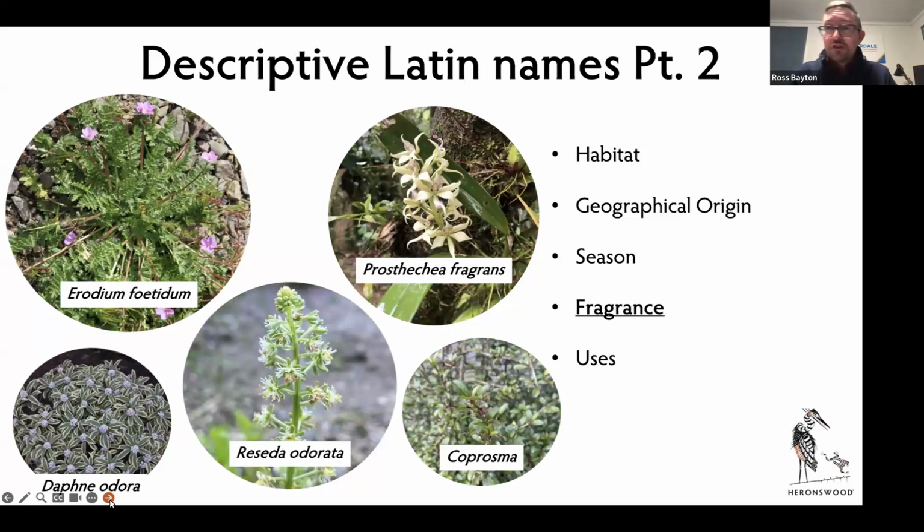Fragrance is an often used descriptor of plants. Erodium foetidum means something that smells bad. Whereas Prostanthera fragrans means something that smells good. Fragrans is like fragrant. Another word used for a pleasant fragrance is odora, so Daphne odora. Now you'd think odora really just means odorous, means that it has a scent. It doesn't, but in general, if the plant has the name odora, it will be pleasant smelling. Another one being Reseda odorata, also sweet pea, Lathyrus odoratus. All of those have a pleasant scent.